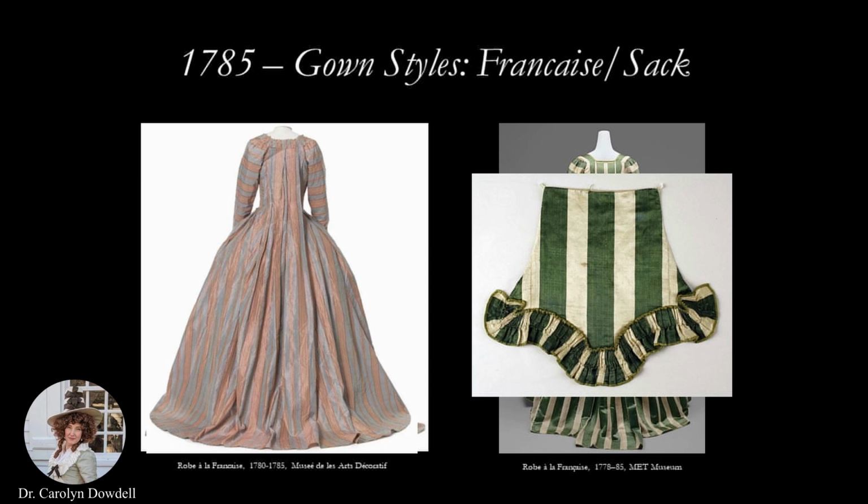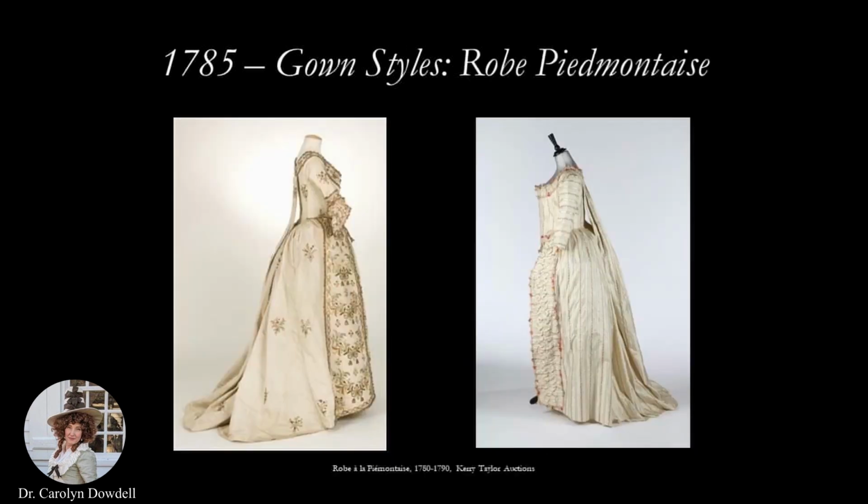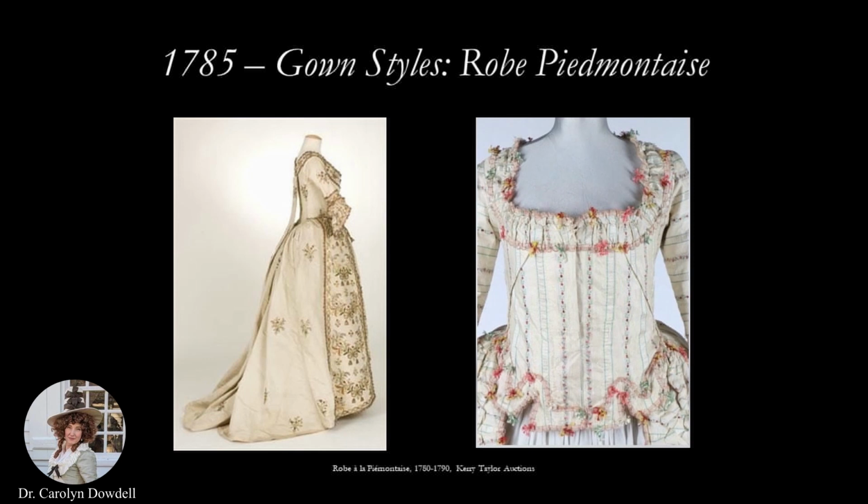An evolution of the sack gown that was briefly in fashion during this period was the robe à la Piemontese. The main characteristic of this style is that the back pleats are separate from the dress rather than being cut in one with it. This is why we can see straight through in these profile shots. We can also see that the example on the right features a cutaway front bodice, showing how different features could be mixed and matched more and more during this period.